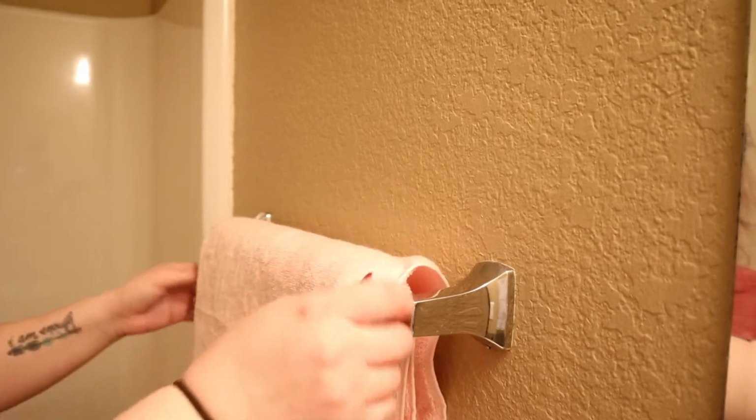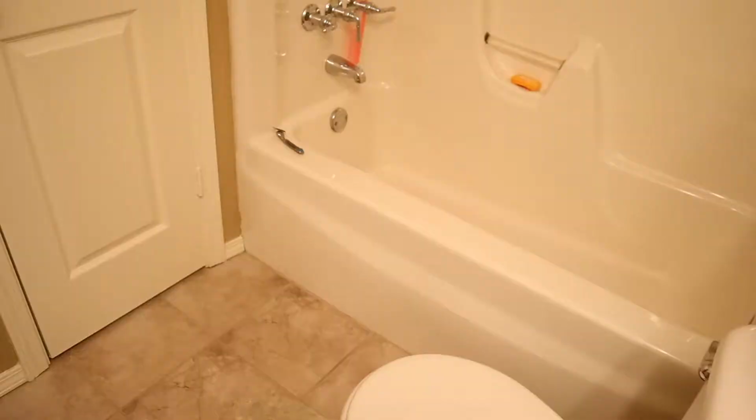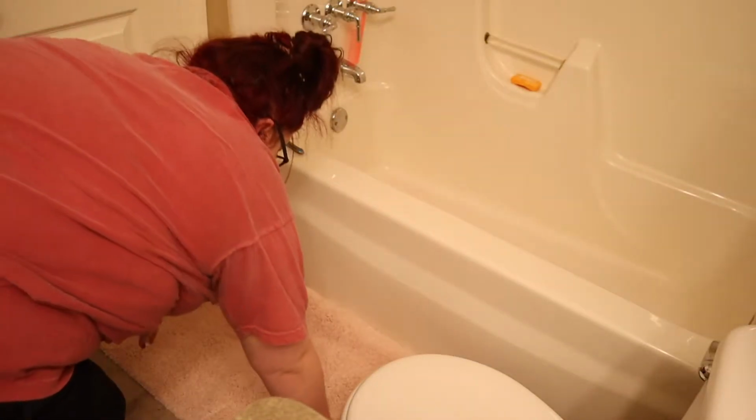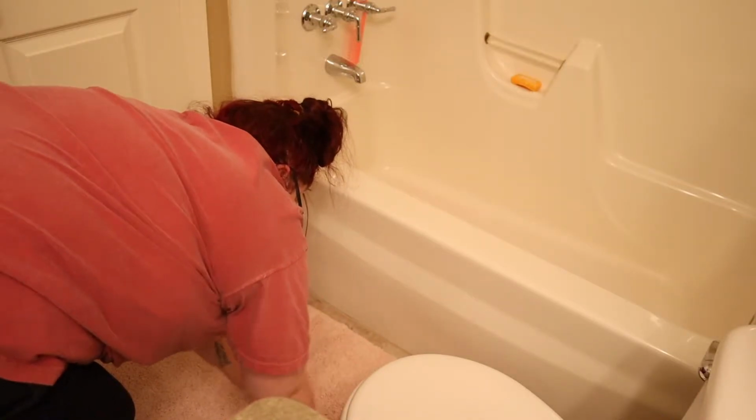And then on top of that, you get to add in all these new decorations. Even Alex said that this room just made it feel more homey in there, and more, you know, cozy, I guess.